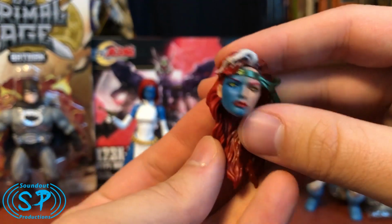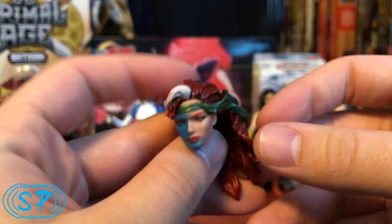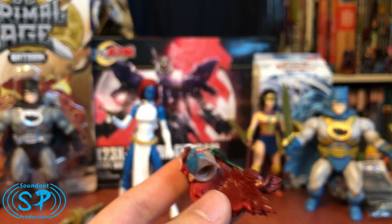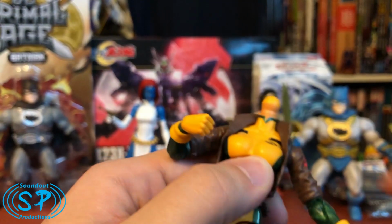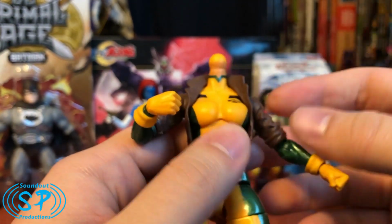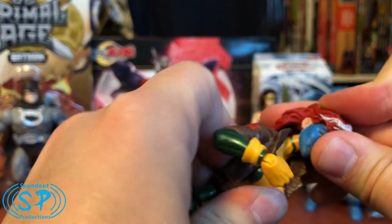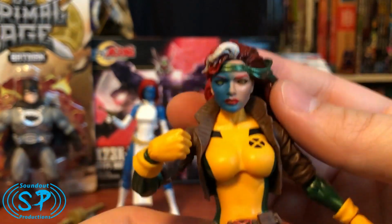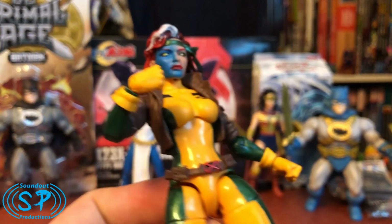And then we have this head, which is a repaint of the head for Rogue from the Juggernaut wave. So you can either have this on the Mystique body where she's turning into Rogue or turning out of Rogue, but you can also take Rogue herself and just pop her head off. I didn't even realize that she doesn't have the sliding joint. This version of the mold just has the standard ball socket. So just put this on here, and it looks pretty fantastic. You could have this thing where it's like, oh, it's Rogue, but then it's like, oh no, it's Mystique. It's really cool.